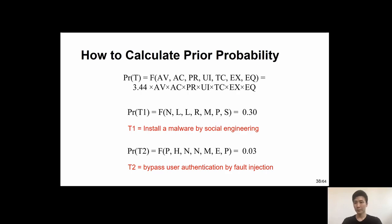For example, let's assume T1 is a threat that installs malware by social engineering. As for T1, the system can be attacked remotely, and the attack can easily be reproduced. And user interaction is required to download the malware. Therefore, based on its characteristics, the prior probability of T1 is calculated as 0.30.